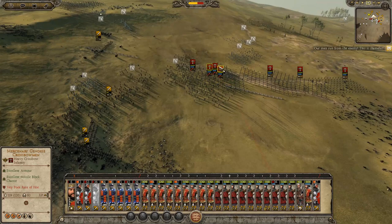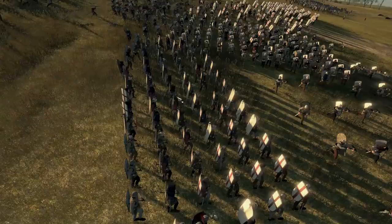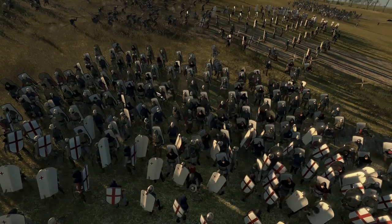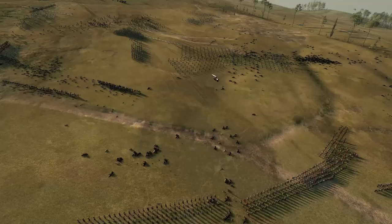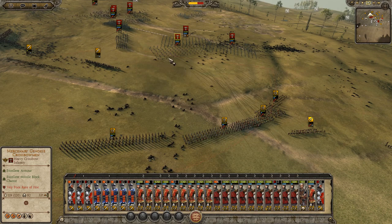So hopefully it looks like we're getting some arrow shots now into these Pavise crossbowmen. Oh, there's still quite a lot of them left. So we've still got quite a bit of killing to do. Obviously once they hit the reload, they take cover behind their shields, which gives them quite a lot of defense. Hopefully we can keep up some arrow fire against them. Like these guys here.